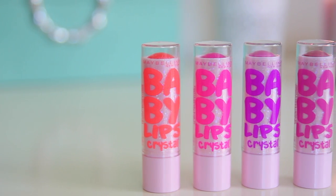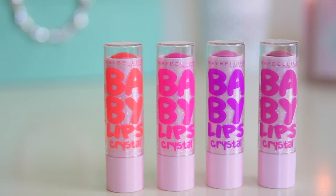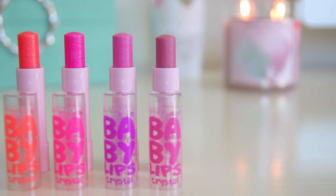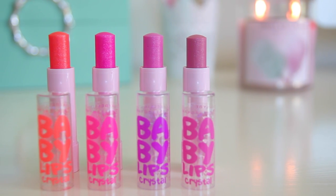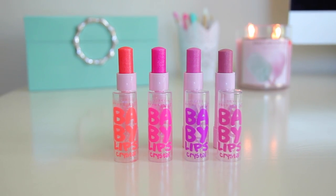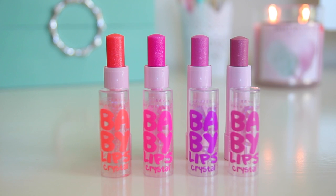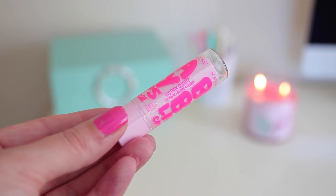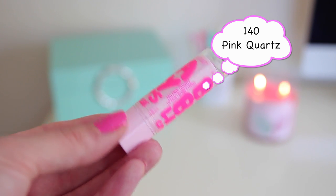I picked my baby lips up from Walgreens, and I think they were $4, and then they were also on sale for buy one, get one, 50% off. So with buying 4 of them, it ended up working out to $3 each. I think out of all of the collections that have come out so far, these definitely have the prettiest packaging. You guys know that I am a sucker for cute packaging, and I love how they look so shimmery and pretty.